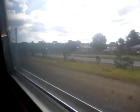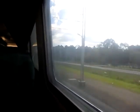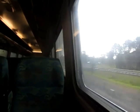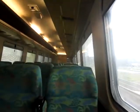Yeah, they have a village, and we're going on the deviation now. This is a track that's allowed 160 along here for tilt trains, and this can't do any more than 130, but it's not too bad.